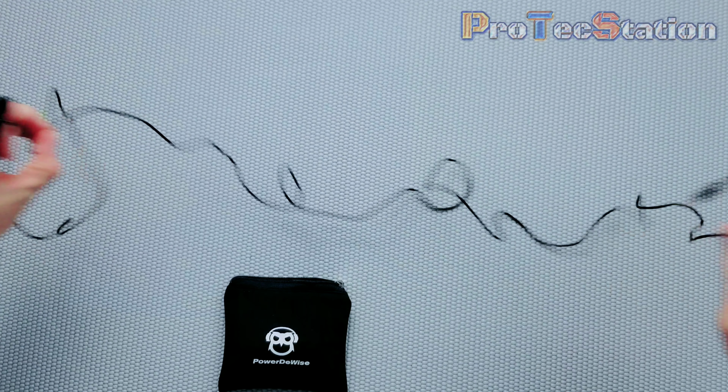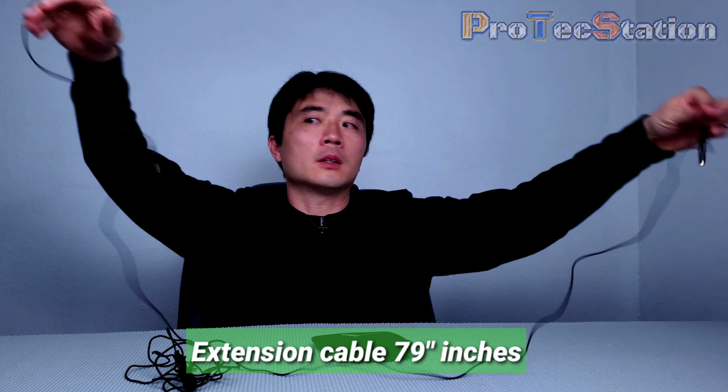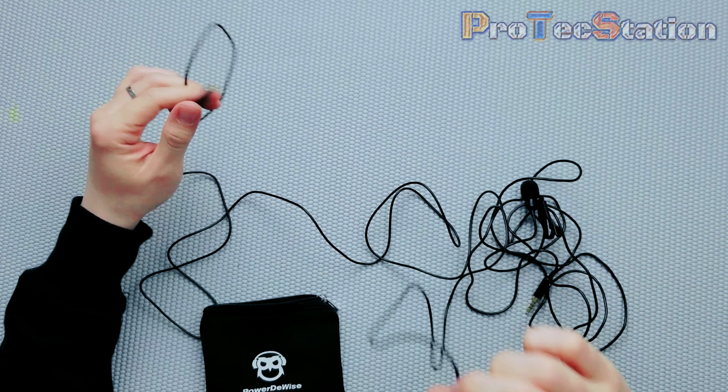So it comes with a pretty long cord for these microphones. And if the cord is not long enough, they also include an extension cable, which is super long. That way your camera can be set far away and you can still actually plug this in and record and have good sound quality.